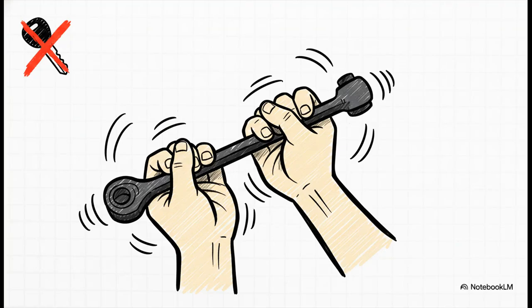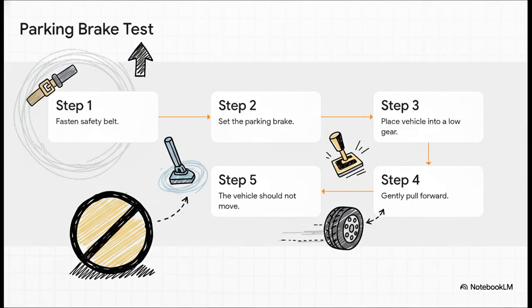So your first real control check happens before you even turn the key. The CDL manual is super clear about this. You have to physically get in there and grab the steering components to feel for any looseness. If there's more than a couple of inches of play in that steering wheel, that's an immediate red flag for any examiner. Okay, on to the brakes, starting with the parking brake. This is a simple 5-step test that you have to know cold. You just have to.